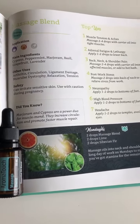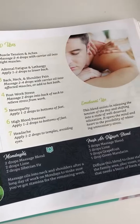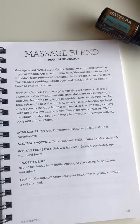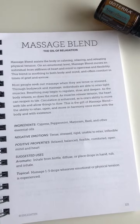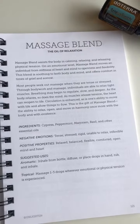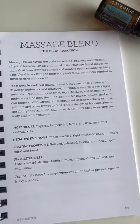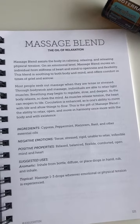And I want to talk to you specifically about the emotional side of it right now. Okay, so AromaTouch, the oil of relaxation, assists the body in calming, relaxing, and releasing physical tension. Really, it's just all things calming. A lot of times I say that about lavender, because lavender is totally that as well, and it makes sense because this has lavender in it.